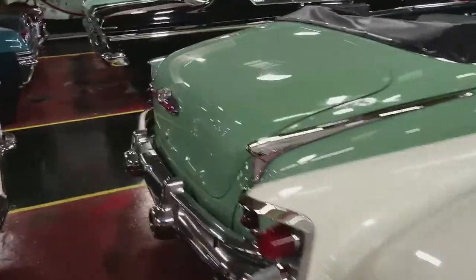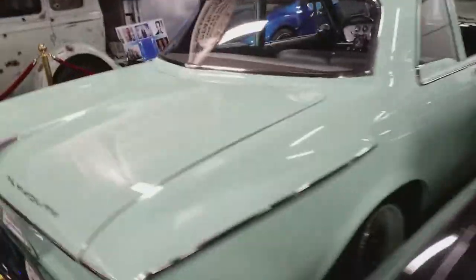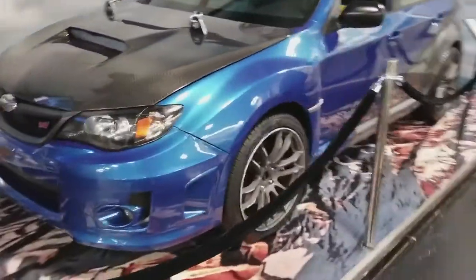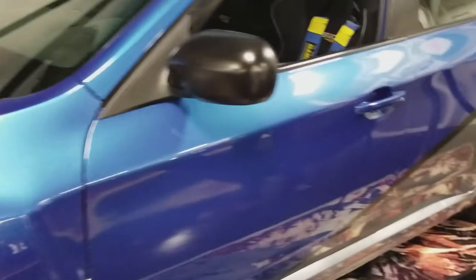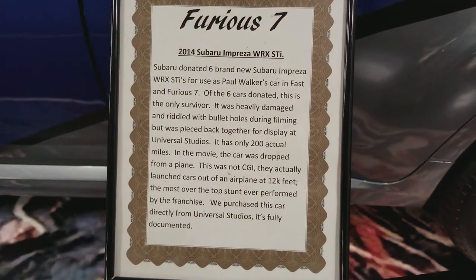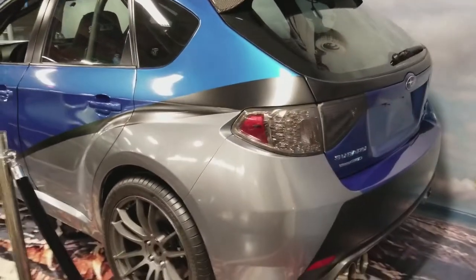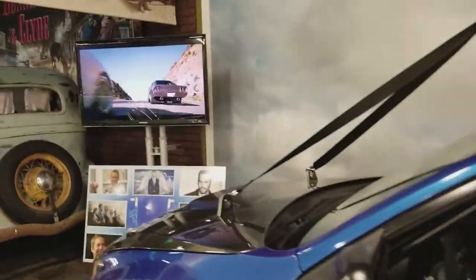It's getting real close to the time I gotta roll to the airport, so we got to speed this up. Let's skate across here. Another Paul Walker tribute. Look at this, man. This is the Subaru WRX that they used in Furious 7. Just beautiful, man.